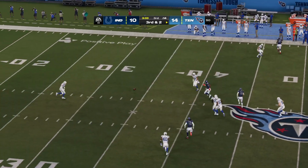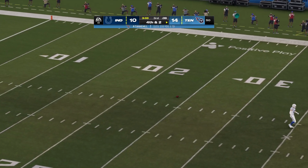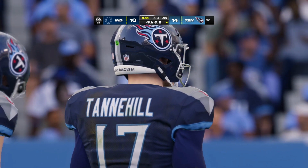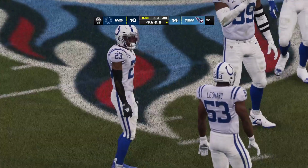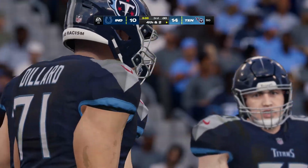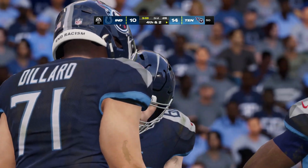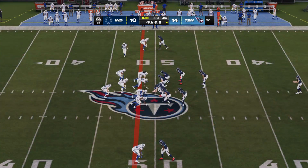It's Tannehill. He had a man open, but he missed him, and it's incomplete. I know coaches tell us all the time that having a powerful arm isn't the number one thing they look for in a quarterback, but when you're trying to throw inside routes and you need to put some heat on it, it helps to have the big gun. In this case, just a little bit too much.